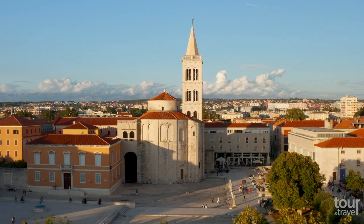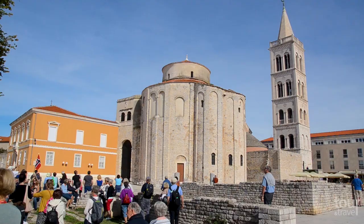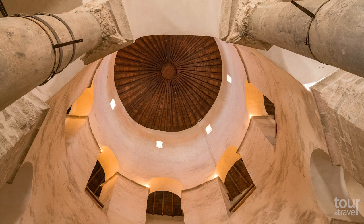On the northeastern part of the Forum Romanum, built on the square from which the material was also used, you can discover the Church of Saint Donatus from the 9th century. At 27 meters in height, it is the largest pre-Romanesque building in the country. The circular shape, characterized by simplicity and technical primitivism, is typical of the early medieval age in Dalmatia.